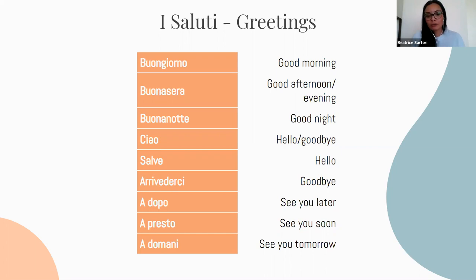Then we have ciao, which is very popular. Everybody knows ciao. And now you also know how to pronounce it well because it's cha. We just learned it and it's like the sweet sound. It's used when you arrive or when we leave or when you leave. So it's used as hello and goodbye. But keep in mind that ciao is very informal. We have a salve that is a little bit more formal. So for example, if you're entering a store, you would not say ciao, you would say salve or buongiorno, buonasera.